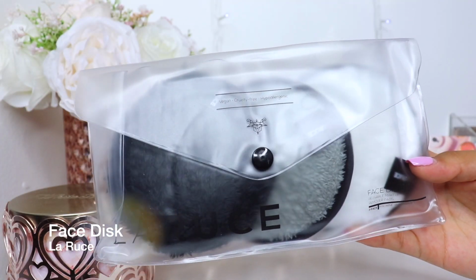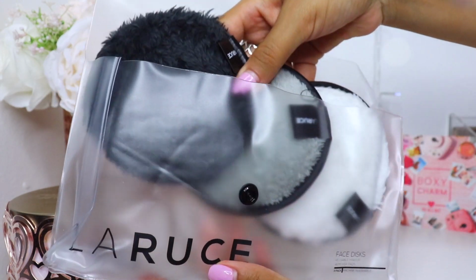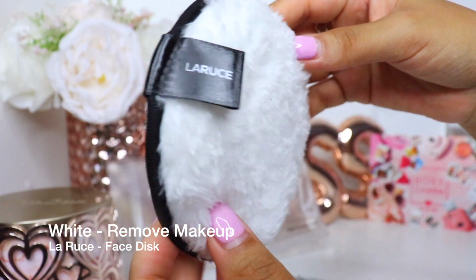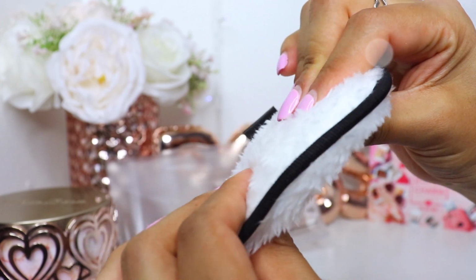And last but not least, we have the Laruce face discs. These are reusable makeup remover pads. I freaking love these guys. I wanted to buy makeup remover pads from Amazon because I'm trying to do everything I can so I don't waste so much. So it's a pack of 3. You get the white one, which is so fluffy and fuzzy. I love it. They're so soft and very spongy.